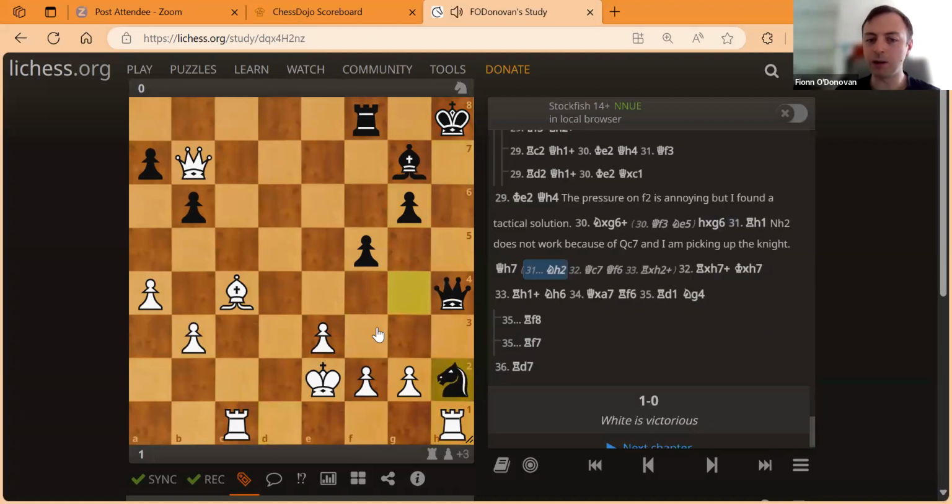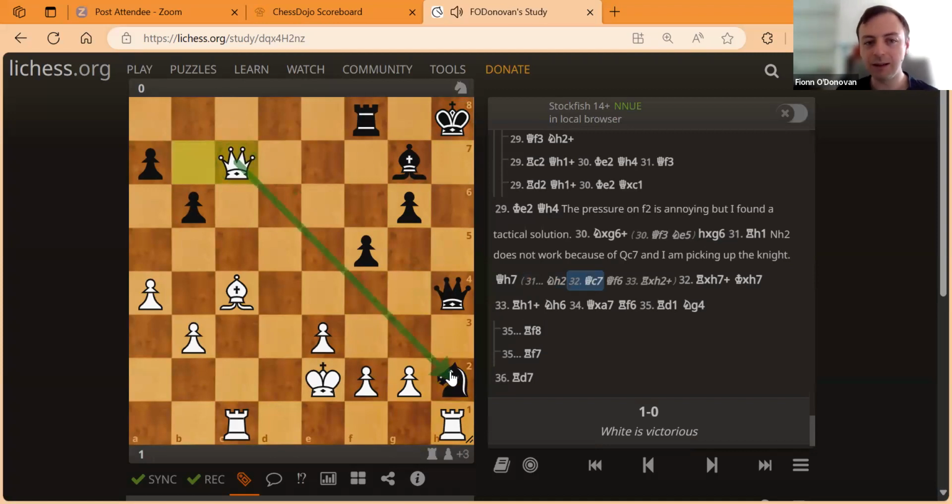Okay, so h takes g6 is forced, rook h1, and it's basically game over here because if black tries to block the attack on the queen, there's actually this really nice move, queen c7. And we're simply picking up the knight, which can't be defended. Bishop e5, not possible because of queen takes e5. And again, you can see how these pieces are essentially unable to get into the game in a meaningful way.